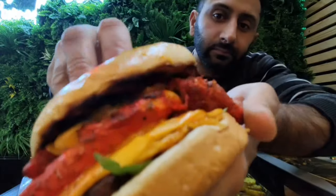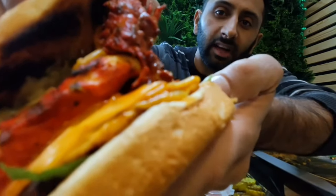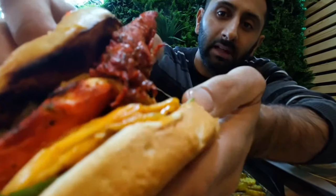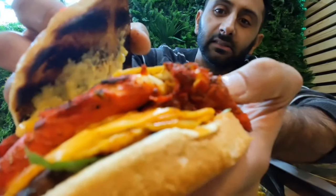So yeah, finished the food now. I've got to say, the burger that I had, the Big B burger, that was astonishing. That was a great combination. The chicken and the lamb patty combined with the double cheese and the garlic sauce and that special sauce, that was proper juicy and flavourful. So I highly recommend that.